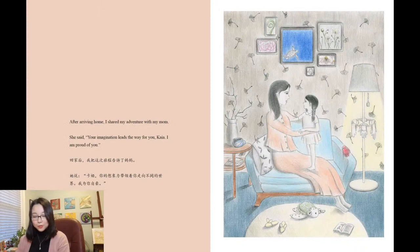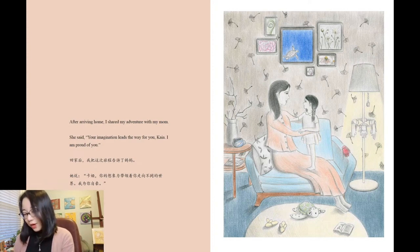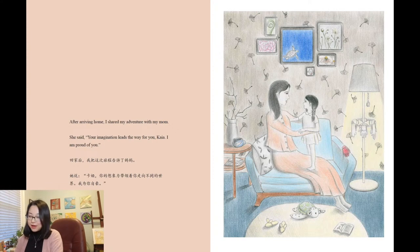After arriving home, I shared my adventure with my mom. She said, "Your imagination leads the way for you, Kaya. I'm so proud of you." I love this drawing as well. And this is Kaya's home. And you can see her mom and her together. And it's so beautiful with the wall decorations and the carpet and the lights at their home.